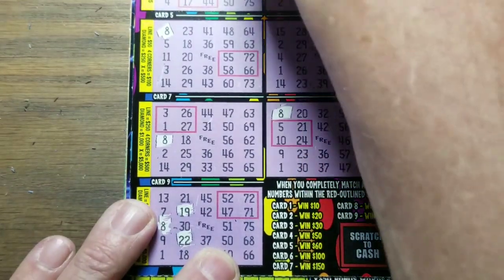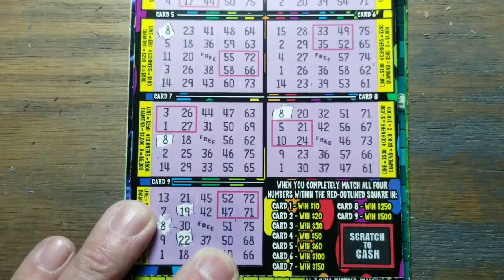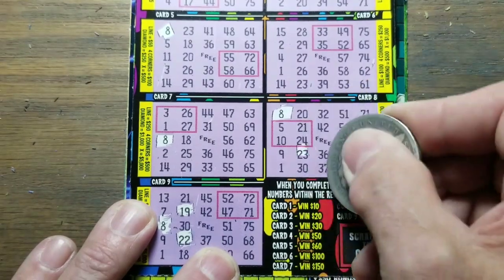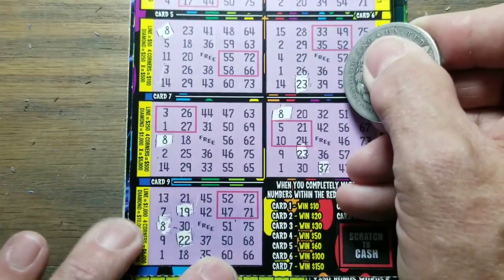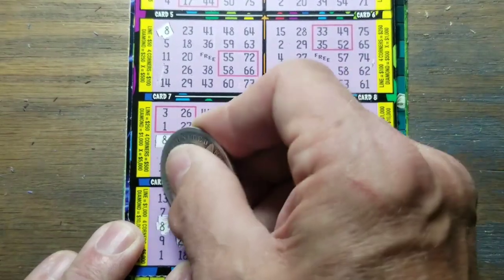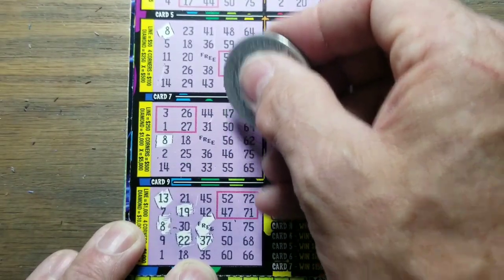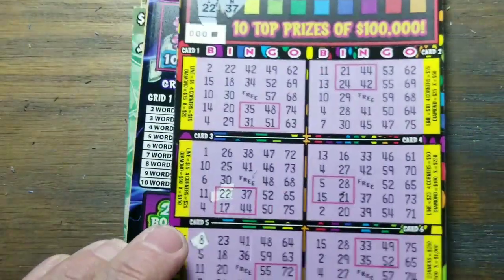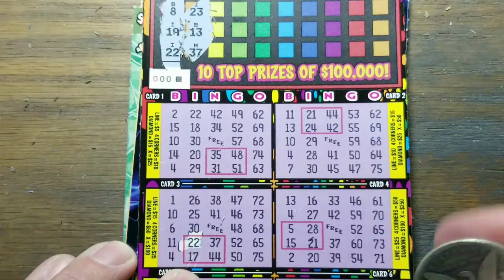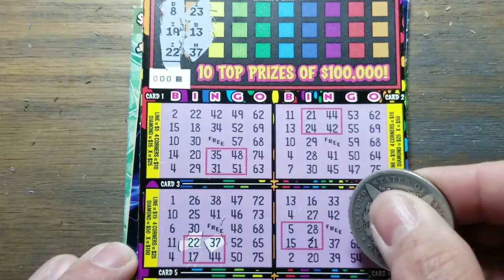Okay, I'm going to just tell you what the next 3 are. 13, 23, and 37. Anybody really good at these? I miss way too many numbers on bingos to make them worthwhile for me. 13, 23, 37.